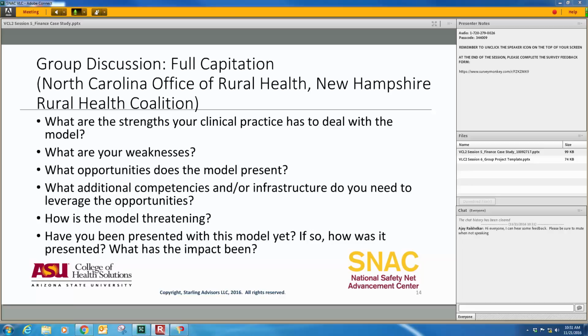The last one under this, substantial financial resources would be needed to assure that the deal is good, the capitated rate is good. Most of these resources would be in the form of grants, since most of the sites we work with are relatively small. And have we been presented with this model yet? No, we have not been presented with a fully capitated model yet. Did I miss any questions? All right, thank you.